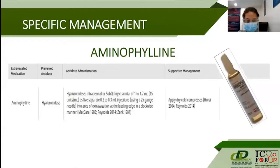So I included here some medications that can cause extravasation and the recommended antidotes. So we have here aminophylline. For aminophylline, the preferred antidote is hyaluronidase. Hyaluronidase is injected intradermally or subcutaneously. As shown here, we have the recommended doses and the recommended technique. For supportive management, if we don't have a supply of hyaluronidase, we can apply dry cold compresses.